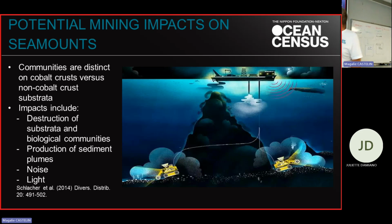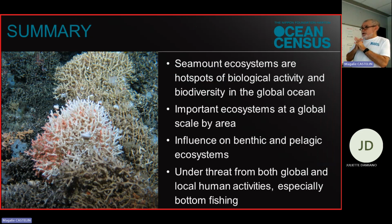And of course, marine mining can potentially come with a large range of impacts, including essentially destruction of the seafloor, everything which lives on it, but also production of sediment plumes, noise pollution, light pollution, and so on, which will affect other elements of seamount communities.